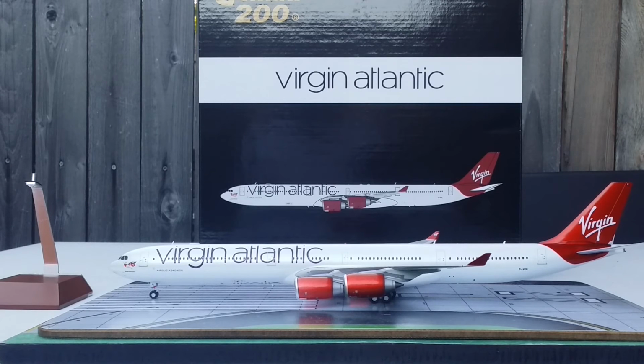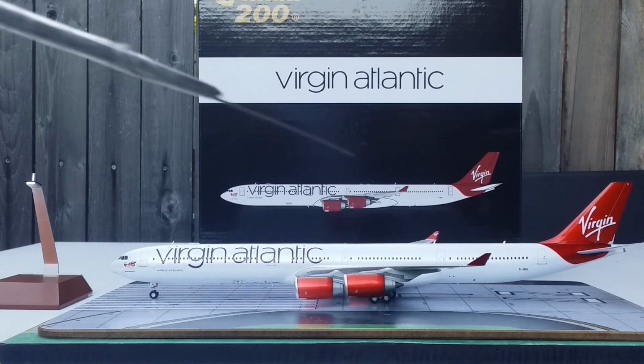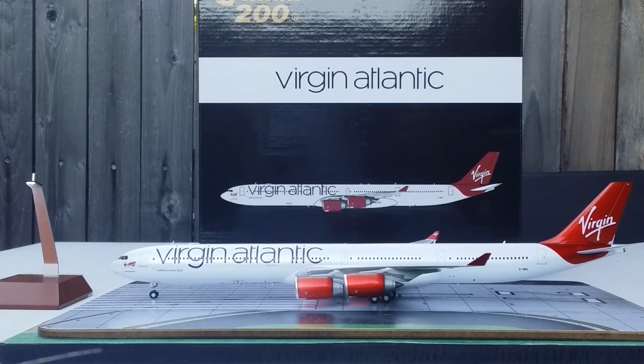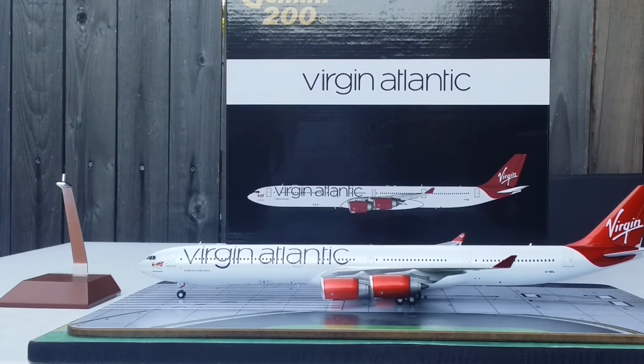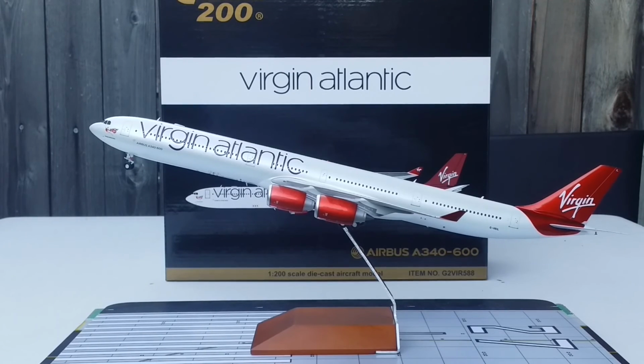Okay, now I showed you the bird's eye top view of this aircraft and the undercarriage belly view of this aircraft. Now I'm going to put it on this stand here that I showed you earlier and see what it's like to have this model on the stand, okay? There it is, folks, finally on the stand with the gears and everything right there. You can't see the gears, okay, they're there though, with the stand on there. Now I'm going to show you this aircraft in the front angle, okay?